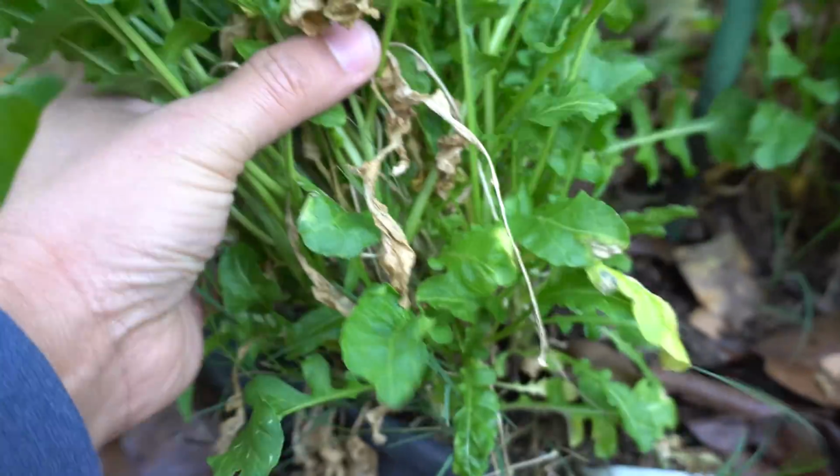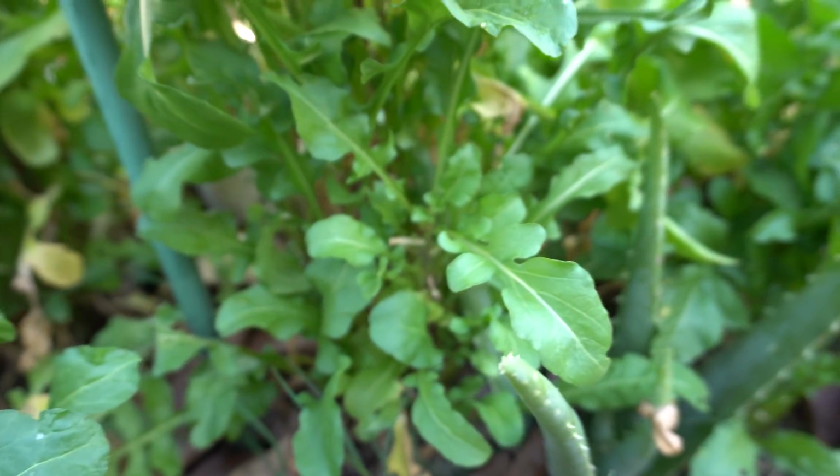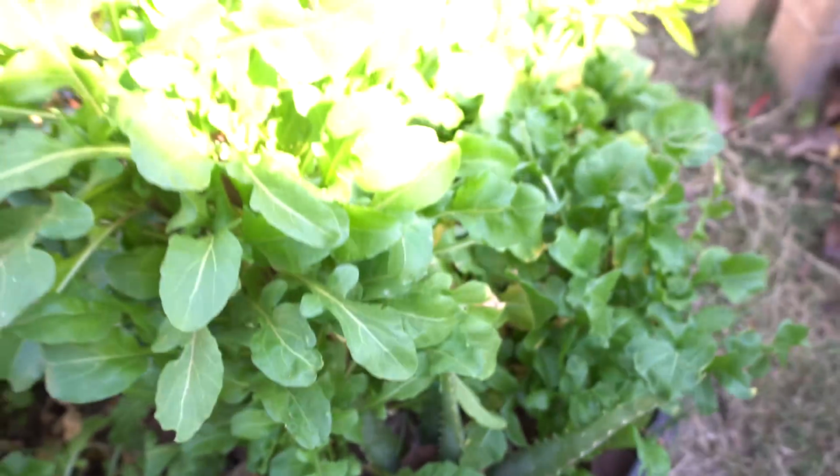You see, look how big this thing is. This is one bush. This is one bush. See how tall that is. Every time you pull leaves, more leaves come back. So I never run out of arugula.